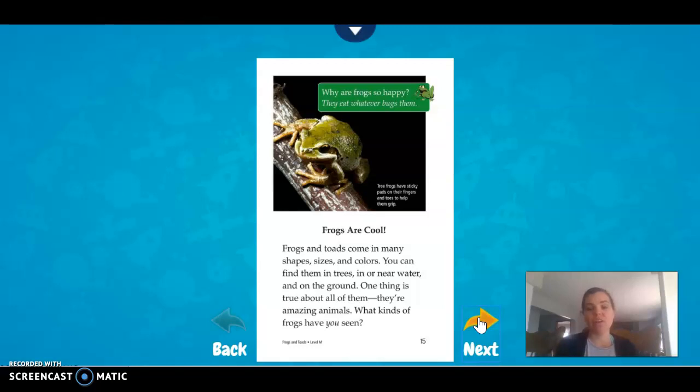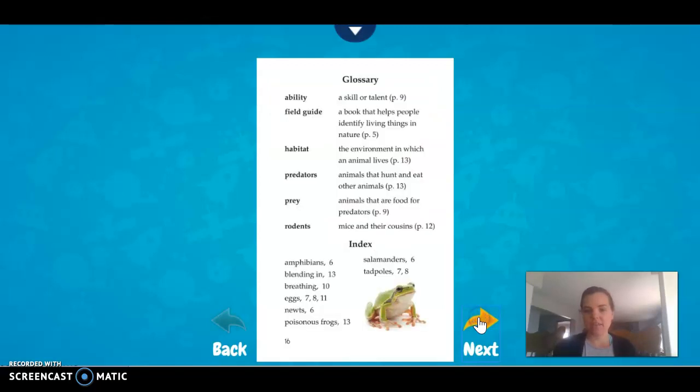Tree frogs have sticky pads on their fingers and toes to help them grip. Frogs are cool. Frogs and toads come in many shapes, sizes, and colors. You can find them in trees, in or near water, and on the ground. One thing is true about all of them. They are amazing animals. What kind of frogs have you seen?